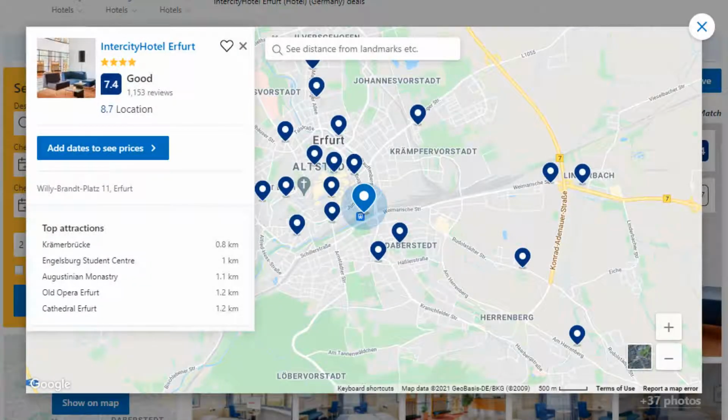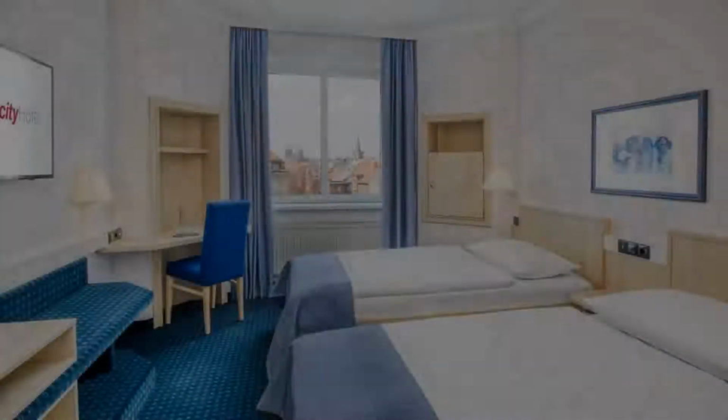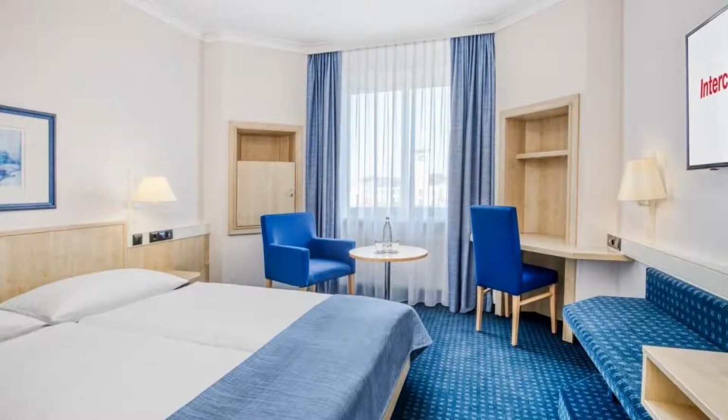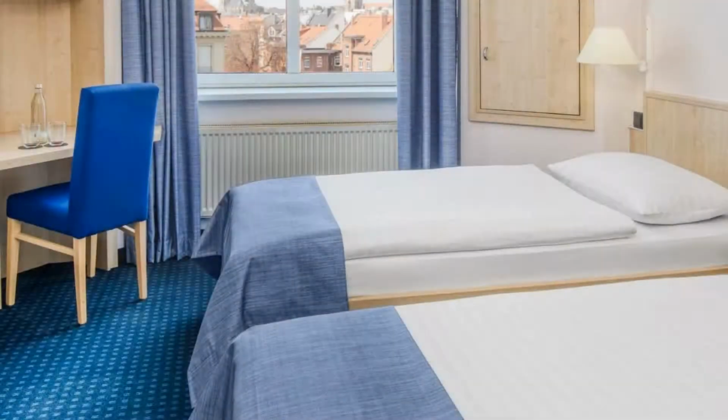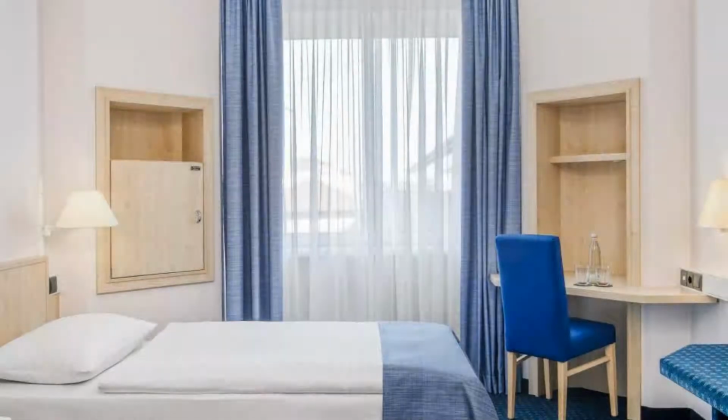Number 6. It is a 4-star hotel. The location of this hotel is superb and guests love walking around the neighborhood. Check-in time is 2 p.m. and check-out time is 12 p.m. Guests are required to show a photo ID and credit card at check-in. Pets are allowed in this hotel.